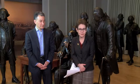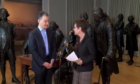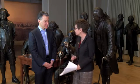We're here in one of the most popular sites of the National Constitution Center. It's the Signers Hall, and I have with me the president and CEO of the National Constitution Center, Jeffrey Rosen, to tell us a little bit about this array of figures. Jeffrey, tell me, are these all the founding fathers? Is this how they're all referred to?